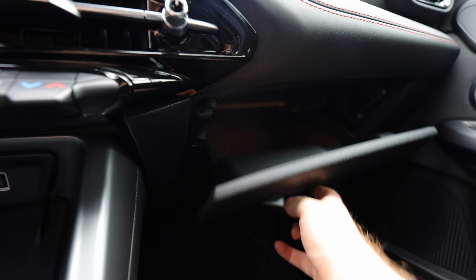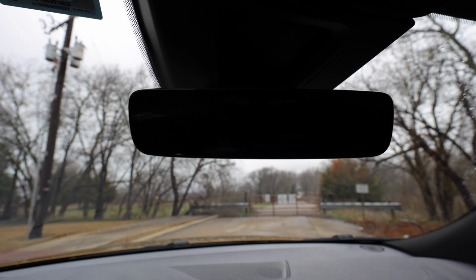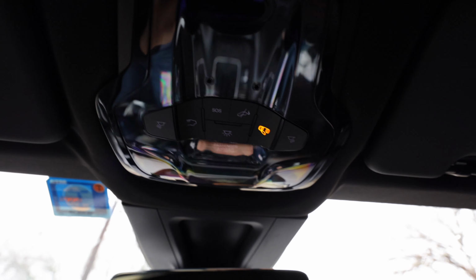Glove box over here, soft opening. Then overhead, our GT Plus gives us an automatic dimming rear view mirror. It also will come with garage controls up here on the visor. Overhead, we've got a button for these lights, and they're kind of very particular. So they're on right now, but you just can't see them all that much.